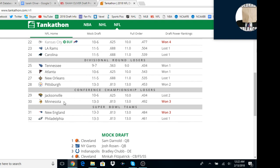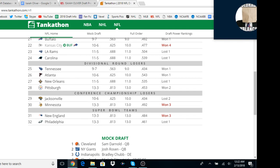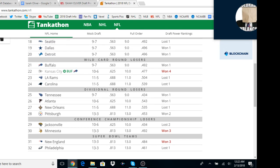Minnesota needs someone to replace Terence Newman, pair with Trae Waynes and, of course, Xavier Rhodes. So practically anybody from, like, 19 to 30, 31, minus Jacksonville and New Orleans. And Detroit and Philly. We're not taking a corner in the first. Oh, all right. Minus those teams, I could see any one of those teams taking a chance on them. Yeah, pretty good year to need corners, but also pretty good year to be a corner. A lot of teams need them there.